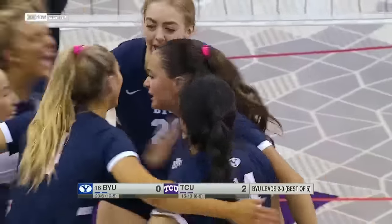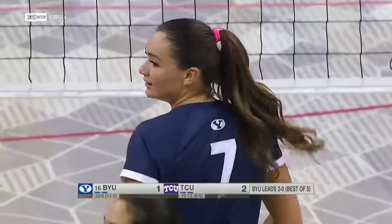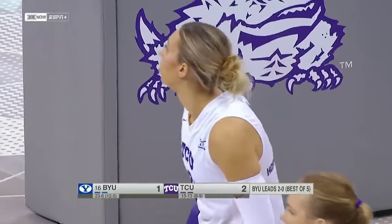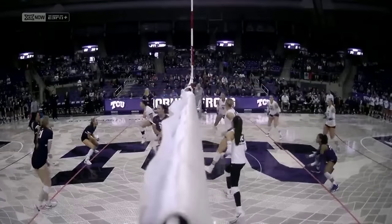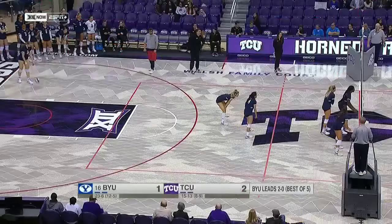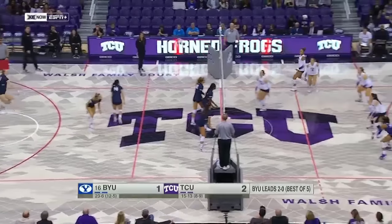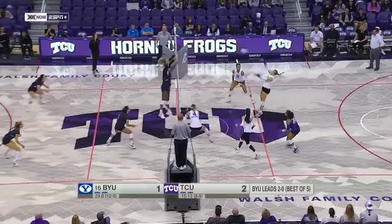Now that is interesting. A 50-50 ball at the net, and it's won by Whitney Bauer. Now she jousts at 5'9" with 6'3" Sarah Sylvester. Yeah, and that's a play smaller setters usually win, because it's whoever touches the ball last, and Bauer's had so many of those in her career. She looks very comfortable on that 50-50 ball. Serve by McQuinn Larinus.